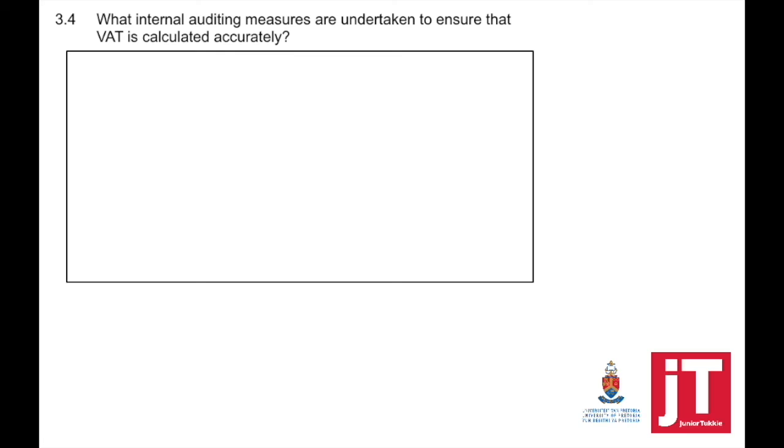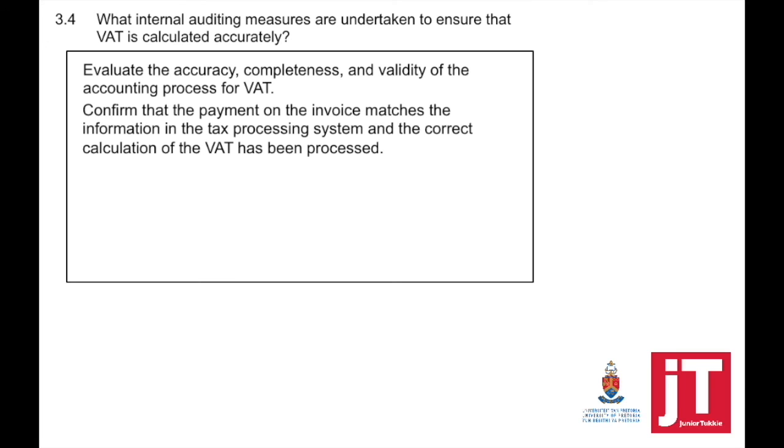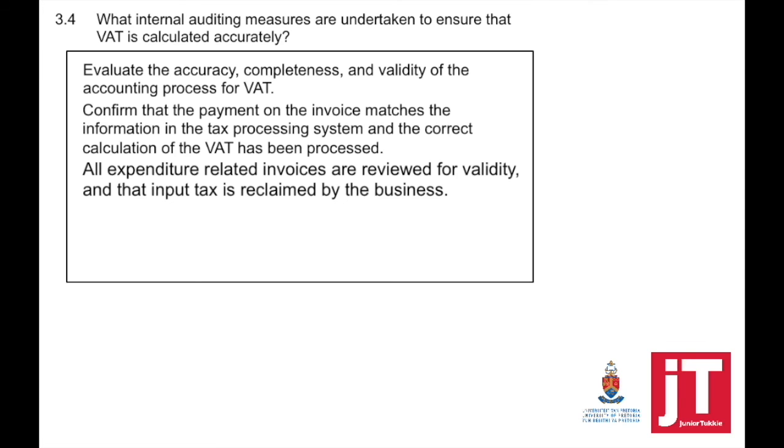Question 3.4. What internal auditing measures are undertaken to ensure that VAT is calculated accurately? It is so important in a business that they get this 100% correct. If SARS comes and does an audit, you need to make sure that everything is in place and done correctly. So evaluate the accuracy, completeness, and validity of the accounting process for VAT. So in other words, we need to check that everything is done and completely done. Confirm that the payment on the invoice matches the information in the tax processing system and that the correct calculations of the VAT has been processed.